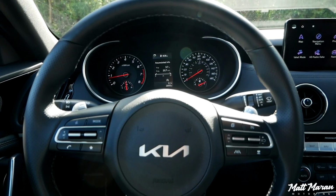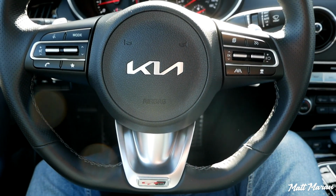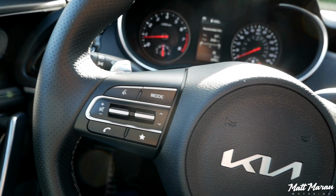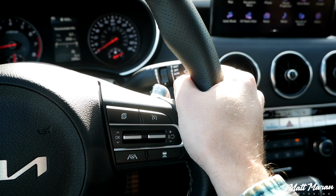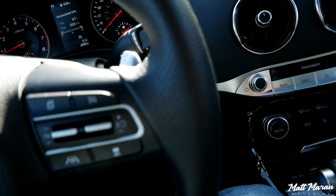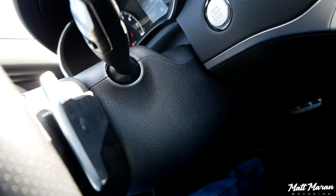The steering wheel here in the Stinger is also really nice. The one other change here for 2022 is the new Kia badge, so you have that here on the wheel. Otherwise, just a nice flat bottom wheel, and it just has a really nice 9-3 grip, and it's not too thick, unlike some of the German wheels, which have really thick wheels. This is just a really nice feeling steering wheel. You have some nice little metal plated paddle shifters here on the back of the wheel as well.